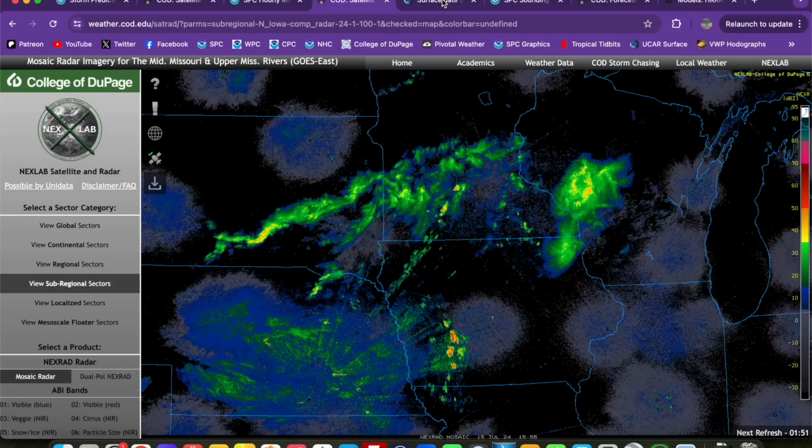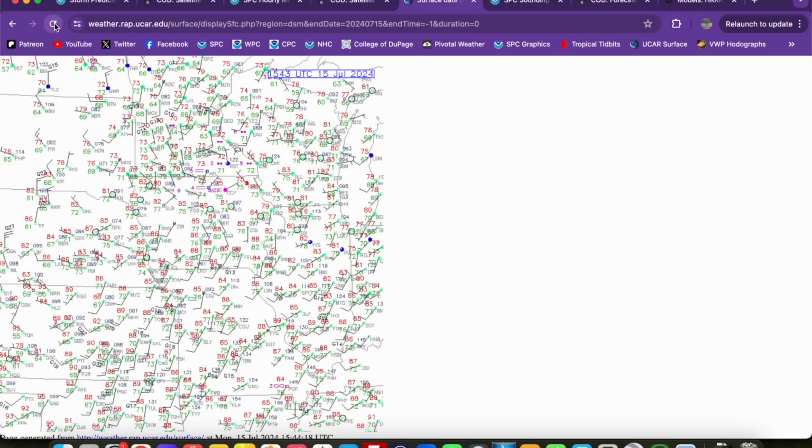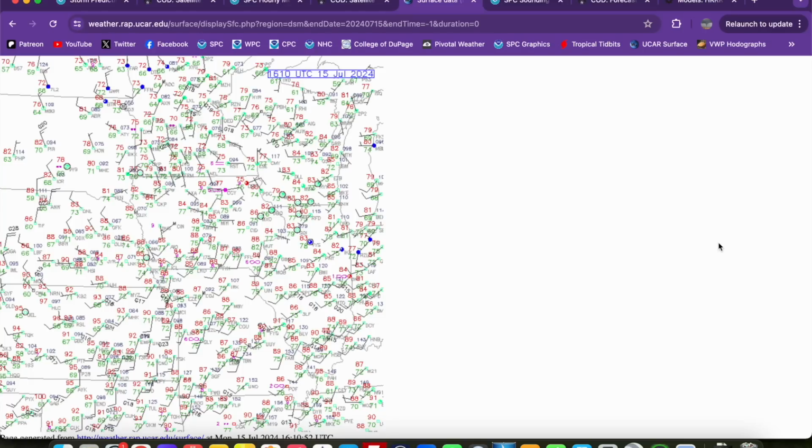And let's take a look at the surface data here to show you where exactly that boundary is at the moment. So here we go, latest surface observations, and you can clearly see the wind shift across parts of Iowa. Southerly to southwesterly winds across parts of Nebraska, Kansas, Missouri into southern Iowa. And to the north, we have much more easterly to southerly flow here. So definitely a backing of the winds here to the north. And that is indicative of a boundary that is sitting right across here. Outflow, again, from the morning convection is sitting right here. And that is expected, again, to be our initiating boundary for today's convection.